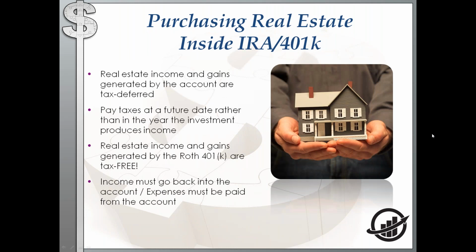Switching on to buying real estate using your IRA or 401k. Please note that real estate income and gains generated inside of your IRA or 401k are sheltered from taxes. They're tax deferred because it's a tax deferred account, so you'll be paying taxes at a future date rather than in the year that the income is generated. So you're actually able to take advantage of compounding, and your account can grow much faster. Income and gains generated inside of a Roth IRA or 401k are actually tax-free because it's a tax-free vehicle. And as I mentioned earlier, income must go back into the account and expenses must be paid from the account.